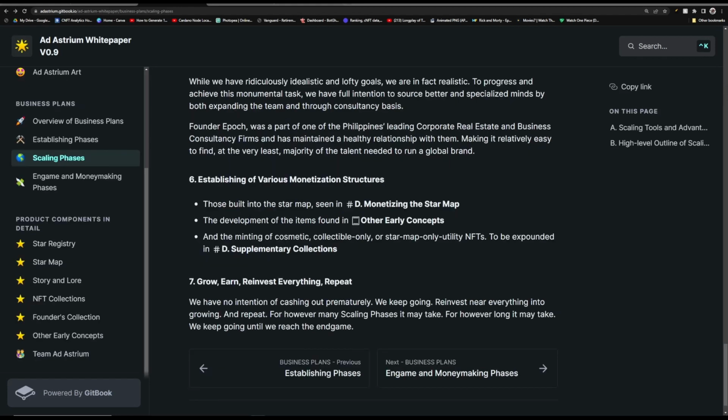And then this part right here, these are all just ideas, so I want to make that clear. But some of the things that they're thinking about are minting cosmetic, collectible only, or star map only utility NFTs. And some of the other ideas that we came up with was, I was saying maybe it would be a cool idea to do some sort of token. And I know a lot of people don't like tokens, but I would personally much rather be holding these NFTs, earning those tokens, and then in a few months when all this is ready, I can spend tokens rather than spending more Cardano.